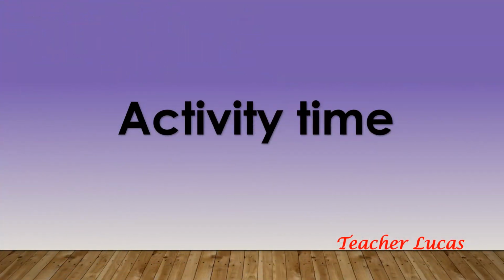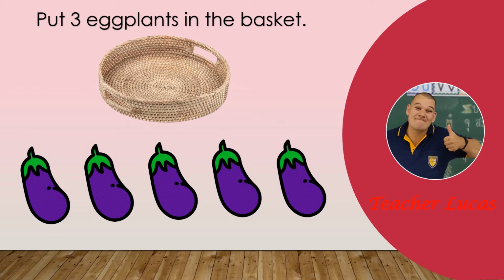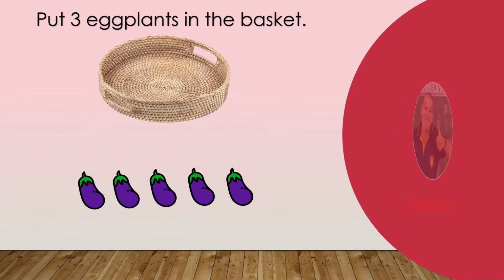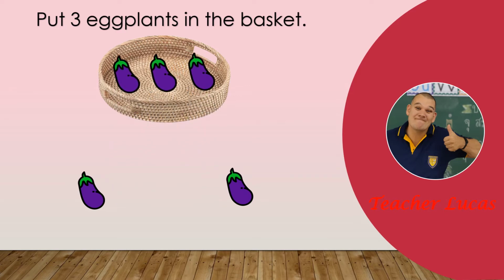Activity time. Let us count how many eggplants are there. Count. 1, 2, 3, 4, 5. There are 5 eggplants. Put 3 eggplants in the basket. Let us check your answer. If you do like this, then you are correct. Say, I did it. Good job.